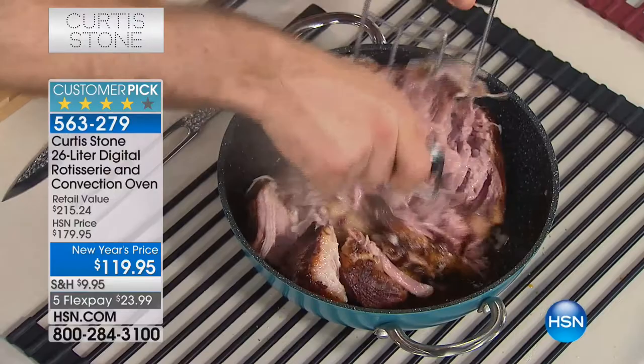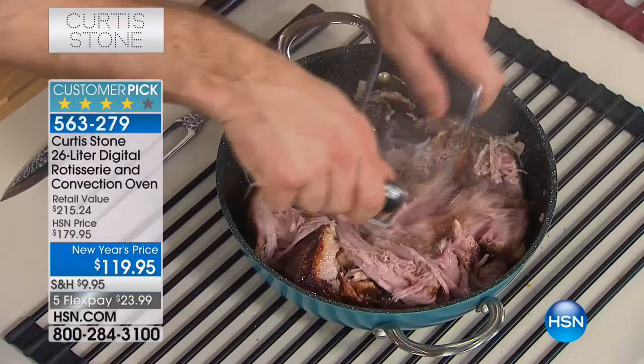They're such great tools, especially since this is the slow cooking season. So if you're on the line picking up one of the ovens, don't forget to pick up a pair of the bear claws, because they're just so, so useful.